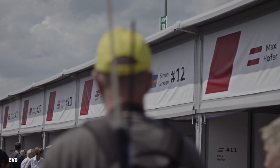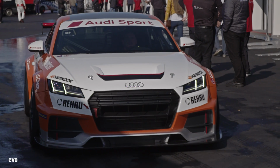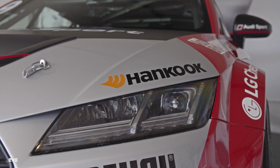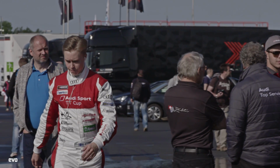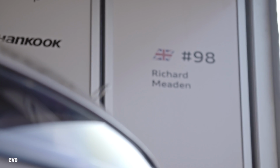So we're at Nurburgring for the N24 weekend, but rather than take part in the main race, we were invited by Audi Sport to take part in their TT Cup One Make series. There's 20 cars on the grid, 16 of those are full-time drivers throughout the championship, and then there's 4 slots for guest drivers like myself.